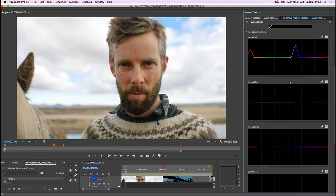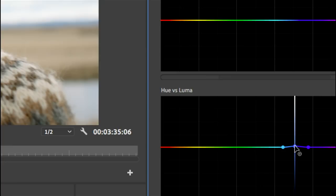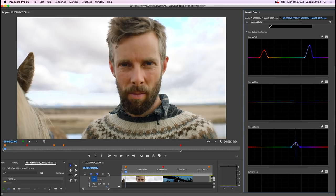And very quickly now, I realize that's good, but I want more color contrast. I want more drama in the blues of the sky. I need to adjust the luminance. So for that, we're going to use Hue versus Luma. Let's take our familiar Adobe eyedropper. Let's click into the sky right here. And now, when I click on that center control point, what is it showing me? It's showing me luminance values. As we go north above the line, it's brightening the blues, but I don't want that. I want it to darken those blues to give me more of that color contrast, more drama.